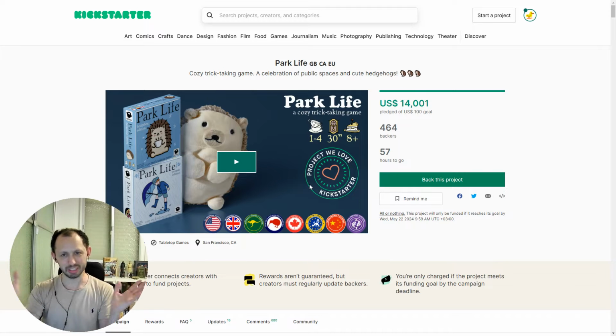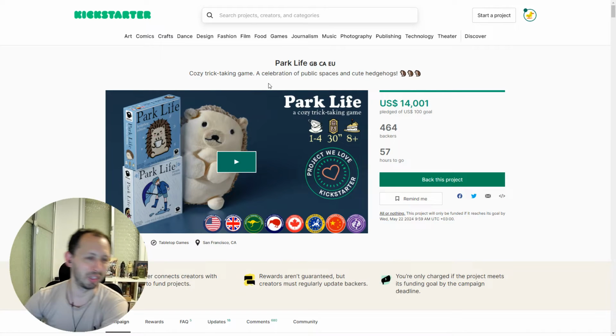So just saying, I have a copy of the game. I played it. I actually played it with my kids yesterday, and we really enjoyed it. I did not expect them to be able to pick up the rules of trick taking, but it worked out. And this hedgehog is adorable. My daughter owns him now, he's one of her stuffed animals. Anyway, so let's get into this.